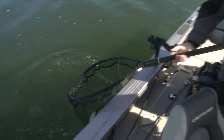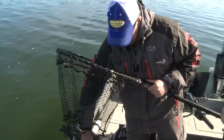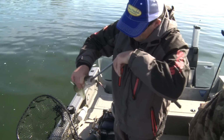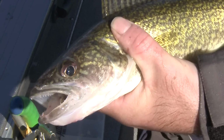Well, we're in that same category again, Jace. Here, let me get the net for you. Good eater. Nice one. Boy, that fish swallowed it too. Yeah, he sucked it in, hit it hard. That jig punched it, huh? Boy, that fish nailed it, huh? Yeah, he poked it. Well, that's nice to see.